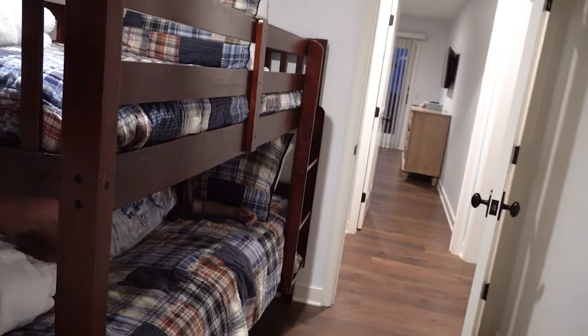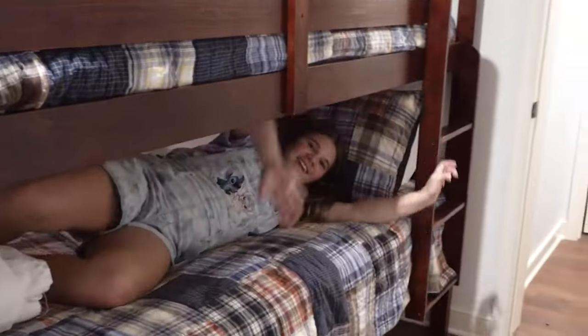So there's this bunk bed room. This is actually really nice though. Okay, the only issue is because it's for toddlers. What if you wake up in the middle of the night because you have a bad dream? Look at this. Look how low it is. I know. You wake up, make your day even worse.